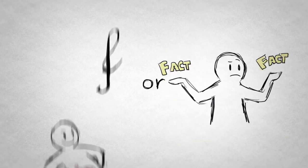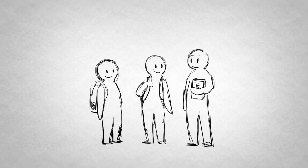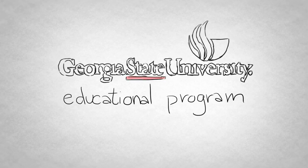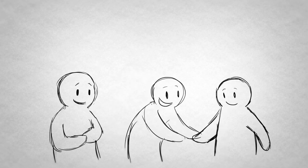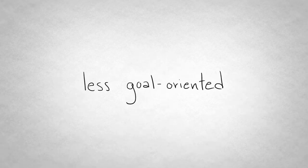Step 3, F or T. Feeling or thinking. Do you weigh the facts objectively or go with your gut? Whether you're a thinker or a feeler will affect how you interact with your classmates. So this is especially important if you're put into any group projects. Feelers, Georgia State University's education program has these suggestions. One of your positive traits as a feeler is the capacity to be a peacekeeper and great leader. If you're working on a collaborative project, encourage equal participation from all group members and draw out others to express their ideas. Because, let's be honest, you're less goal-oriented, you'll have to work harder to stay on task.